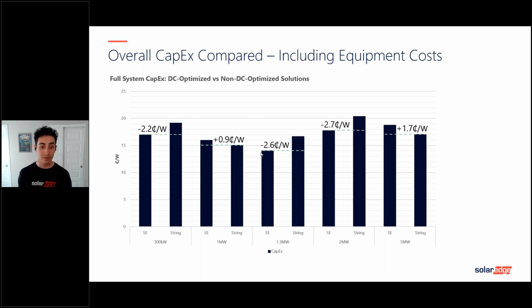And what we see is that for DC optimized and non-DC optimized solutions, we're very close in costs. In fact, for the 5 projects that we analyzed in this scenario, 3 of the 5 systems were more expensive from a strictly CapEx perspective for non-DC optimized racking solutions. Of course, there's going to be some amount of variance. This depends a lot on the size of the rooftop, how it's laid out on the roof, and what strategies are going to be used for rapid shutdown compliance. But it's important to note that the overall cost may well be in favor of using DC optimized solutions.